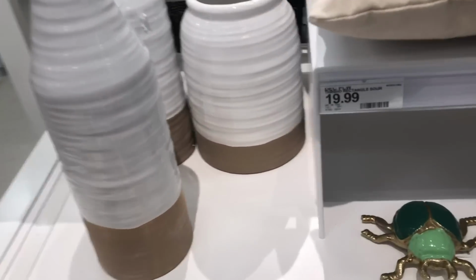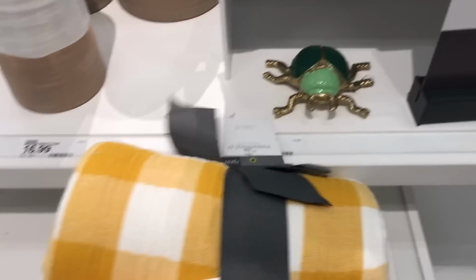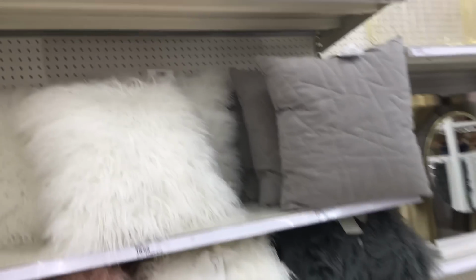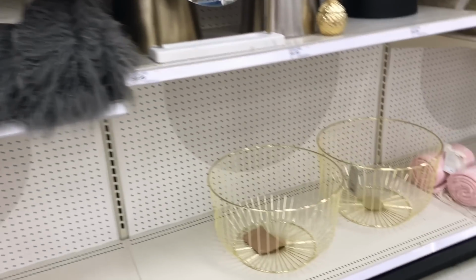And then some blankets, which I love, yellow and the blue one with the buffalo check. Really nice and pretty thick. More stuff, a lot of blush, a lot of pink. Very pretty pink.